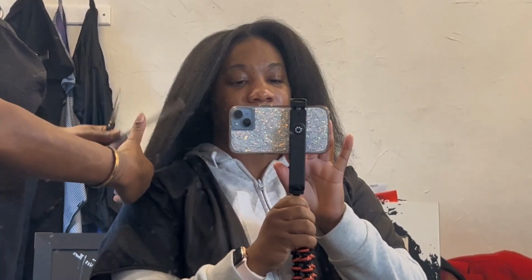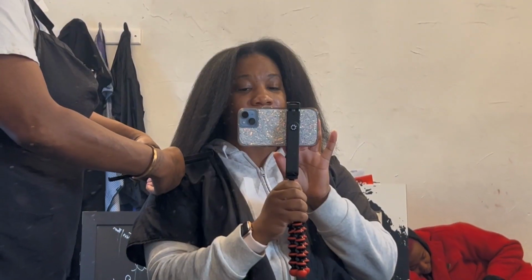But like I said, I've been going to Ashley for a while. She is a beautician. She knows what she's doing. She went ahead and gave me a trim to make sure that we got rid of some dead hair so that my hair can continue to grow.